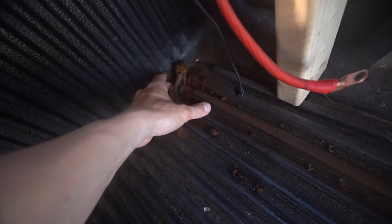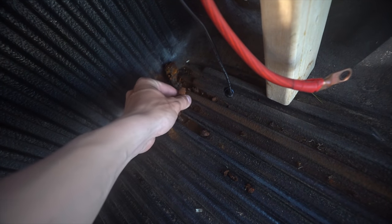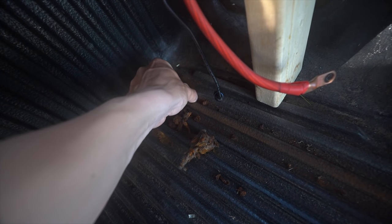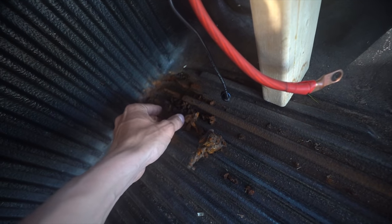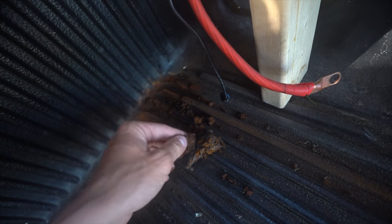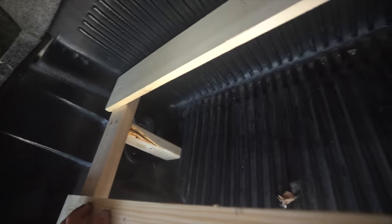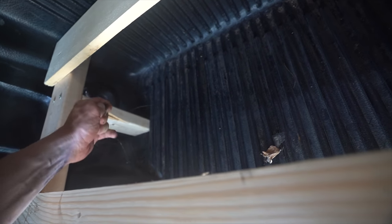This is a big pile of rust from a piece of steel wool that I had in one of my drawers that fell out. You can see there's a bunch of gunk and dirt. Got some old contacts, some plastic bag ties, bottle caps, some random trash. Anyway, it's a lot cleaner in here than I thought it would be. Oh, there's some fishing line. But yeah, it is a lot cleaner in here than I thought it was gonna be.